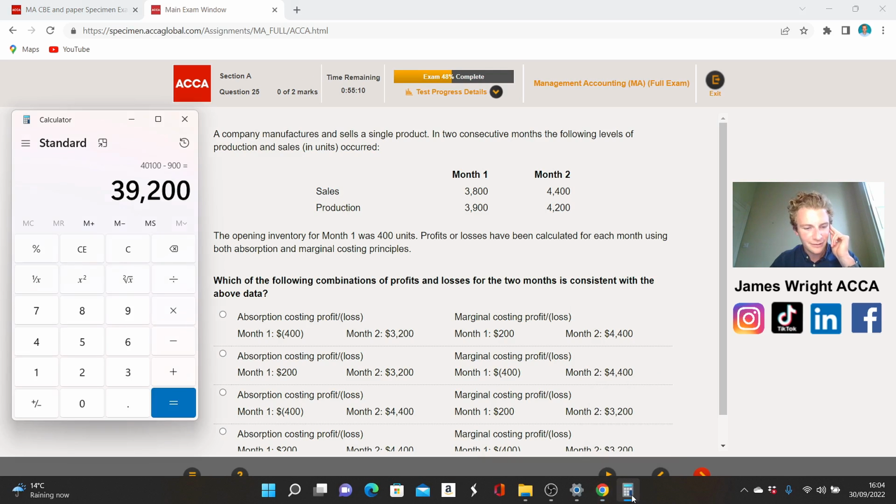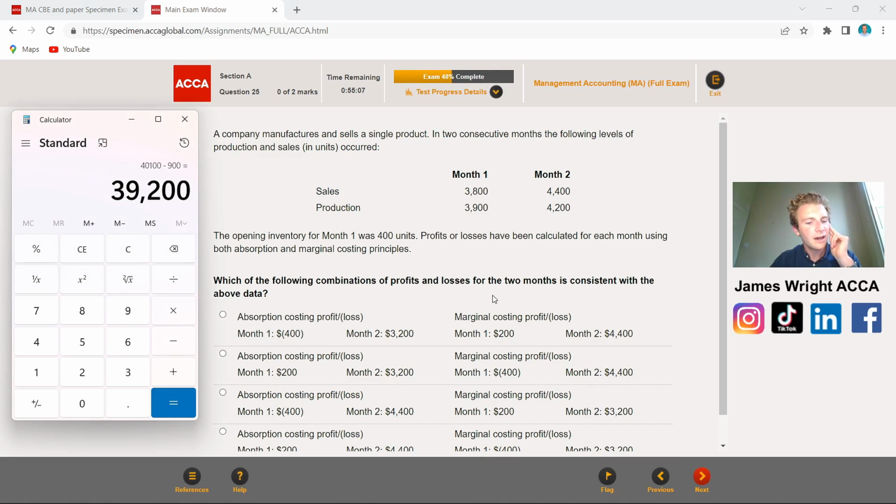Right, let's get the calculator out on this. Let's just work it through logically as we go through this, okay? So we've got 3,800 for the actual sales and we've produced 3,900. So would you not agree that if we started off with an opening inventory of 400, we then produced 3,900, we then sold 3,800, that the inventory has gone up from 400 to 500 within the first month on there.